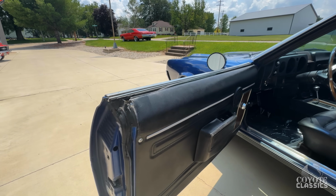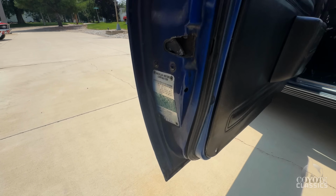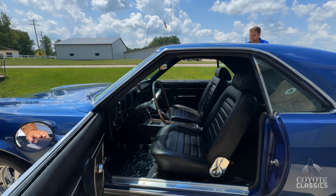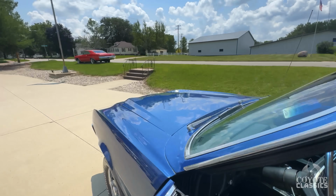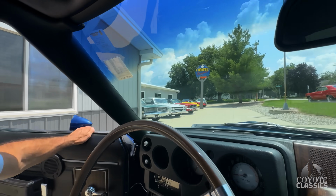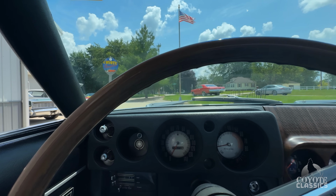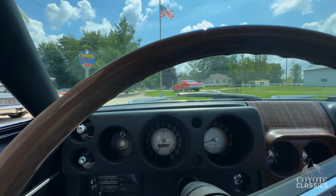Again, the wood grain on the door panel is nice. Driver's side seats are excellent. They've been recovered. How about a factory tack, D? That's pretty cool. It is cool. Factory tack, factory vacuum gauge, oil pressure.